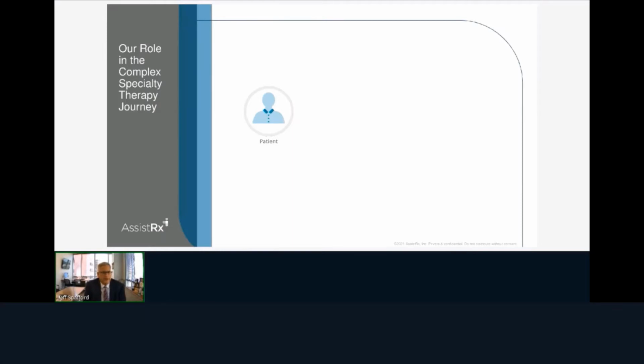In talking about the role of the specialty hub model, I think it's important to do that in the context of that patient journey and how a hub helps support each and every one of the stakeholders that is involved in that specialty therapy journey. It starts with the patient.